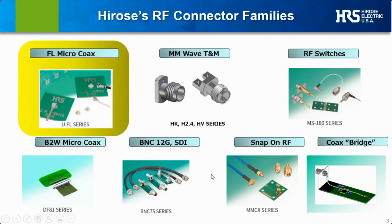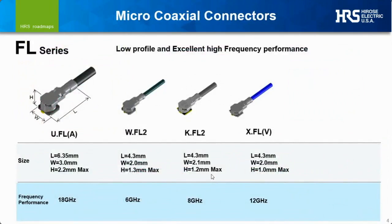So I will quickly mention what we're offering today in the FL series. Hirose actually pioneered the RF micro-coax solutions, being the very first to market with our own U.FL branded product over 30 years ago, here on the left, which is today a de facto industry standard form factor. Shown to the right are examples of our own progression since then, introducing smaller form factor, higher frequency solutions.